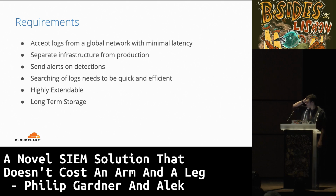And so we took that diagram and wrote down a list of real requirements. What is it that we need to be able to have in order to accomplish those goals? We came up with a list of things that are pretty hard requirements. Without these, we wouldn't be able to do our job.